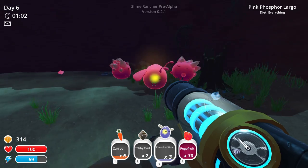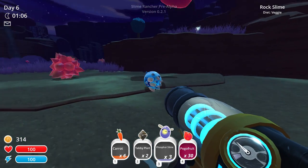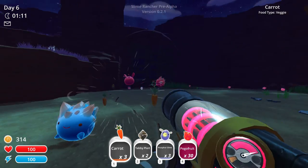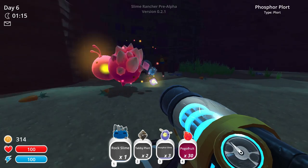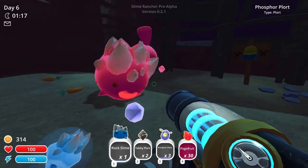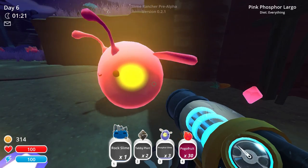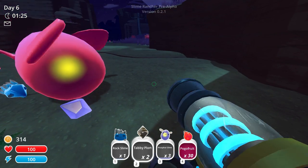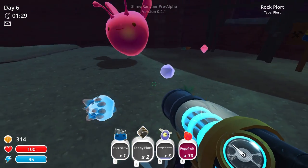Oh, no. There's a phosphor largo. We don't want that guy. Oh, I want you, though, dude. Shucks. All right, I'm just going to have to get rid of this. Get rid of the carrots. Suck you up. And there's one of the phosphor plorts. Oh, no. Don't eat that. Okay, get out of here. Dang it. What should I get rid of? Can't really get rid of anything here. I need them all. Oh, no. Run, little fella, run!